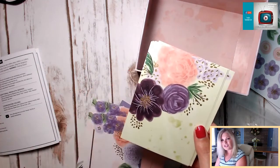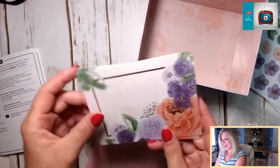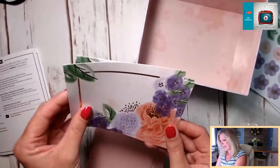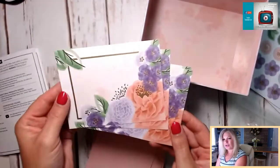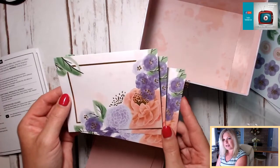Aren't these colors just beautiful? Love it. These are definitely my colors. These definitely scream me. And when I see them, it just totally draws me to them. So this is the 4th card front design here, and there's 4 of those.